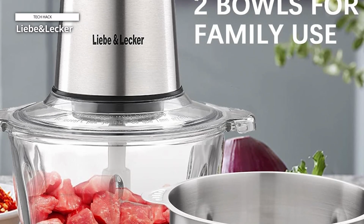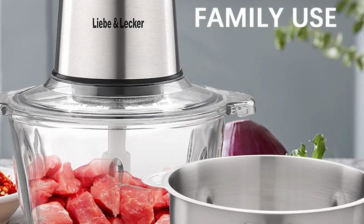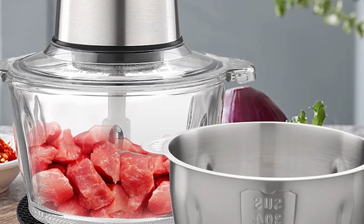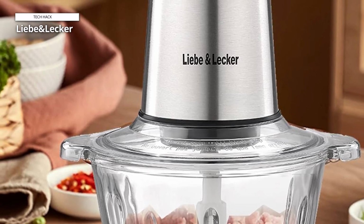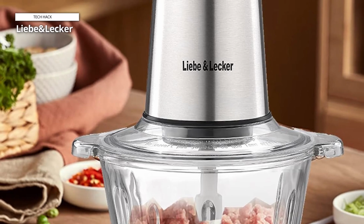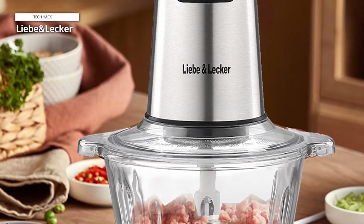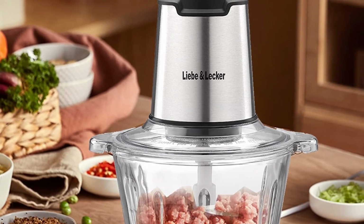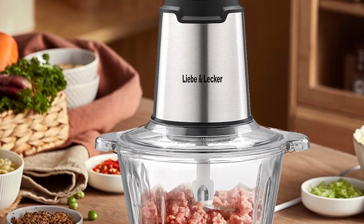Elevate your cooking game with the Liebe&Lecker food processor, where innovation meets functionality, making it the go-to choice for discerning chefs. From meal prep to gourmet creations, trust Liebe&Lecker to deliver excellence in every slice, chop, and grind. The meat grinder function, adorned with 4 large, sharp blades, effortlessly tackles fruits, meat, vegetables, baby food, and nuts.